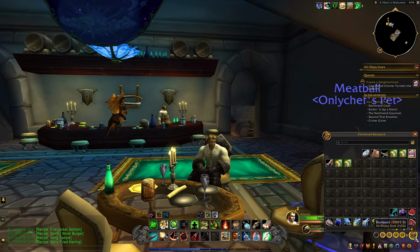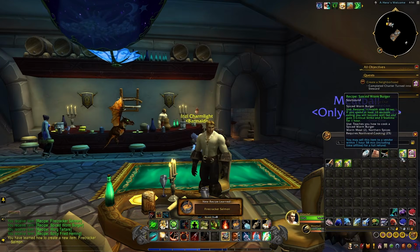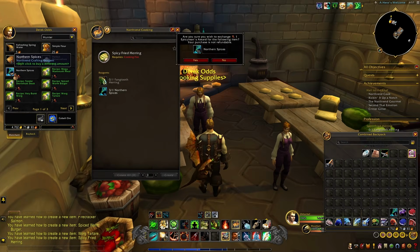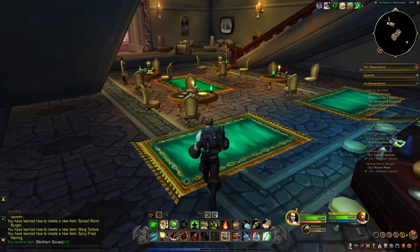As Clarence sits in the tavern reading over his new recipes though, he realises there's just one small problem. We also need northern spices to cook any of these recipes, and we've only got 1 Epicurean award left, so he nips back over to the cooking trainer and spends his final award on 10 northern spices. Not the most exciting purchase, but a very necessary one.